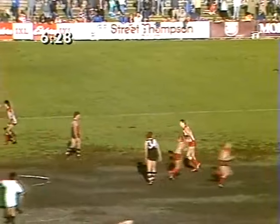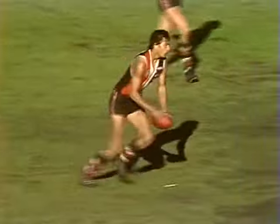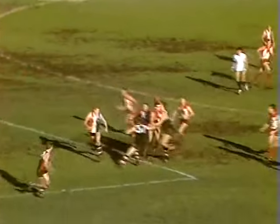Again, a centre square infringement. Sydney with too many players in the square. Free kick to Bob Jones. Lobs it right on the 50-metre line. Eustace.